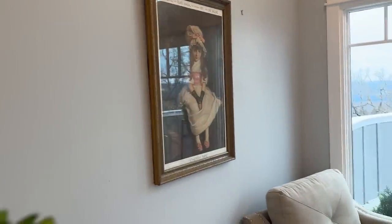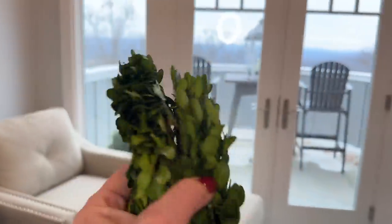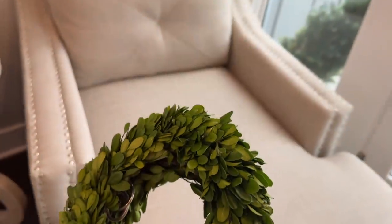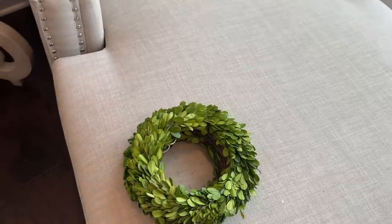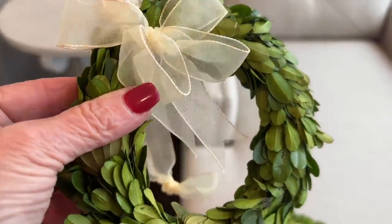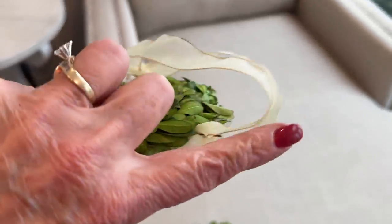And these are those preserved boxwood wreaths. I can't remember, I may have got mine at Ballard's years ago. And then I had some other wreaths I just found. That was not enough. It looked kind of dumb. These wreaths I bought at a boutique. They're the same kind, but they're actually a little smaller. And they already came with this, and I've never taken this off.